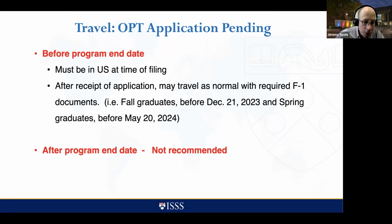You're going to get a receipt, and that's okay. That's going to happen, say, in the next couple of weeks. So don't exit the US and try to file it when you're on vacation in Mexico, because then you're out of the US. You want to do it either before you go or when you come back with a fresh I-94 card. You're going to have a new I-94. You're going to be in the US when you file that OPT application to USCIS.